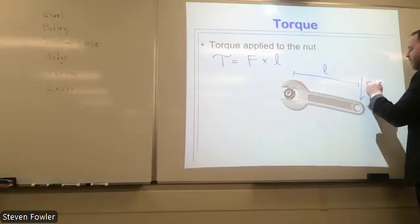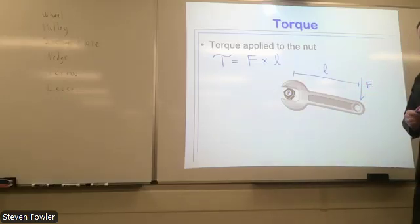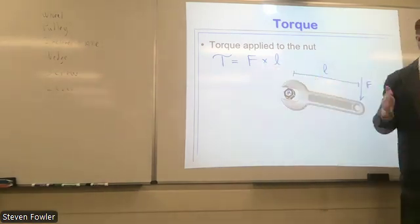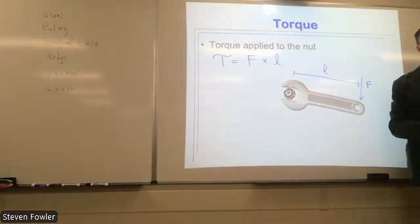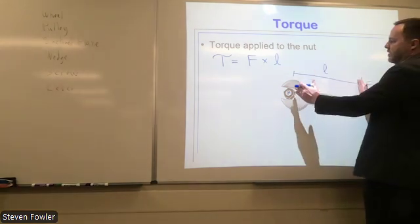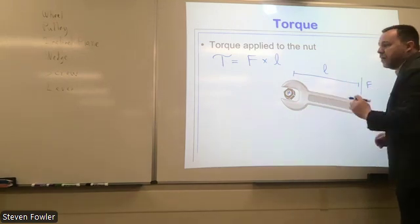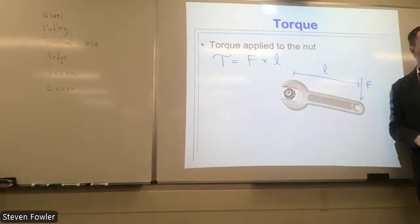As I've written it here, this is assuming both force and the lever arm are perpendicular to each other. Okay. So the L represents the perpendicular distance between the direction of the force and the point of rotation.